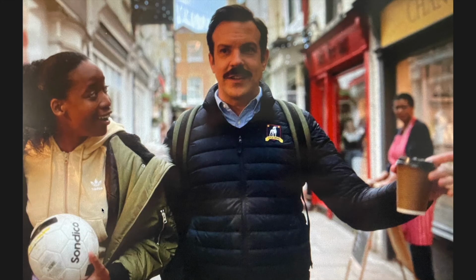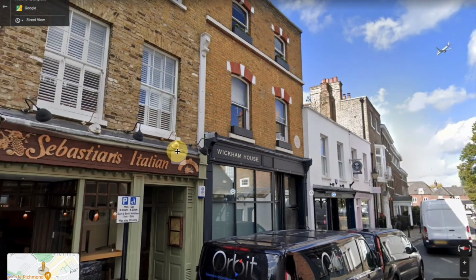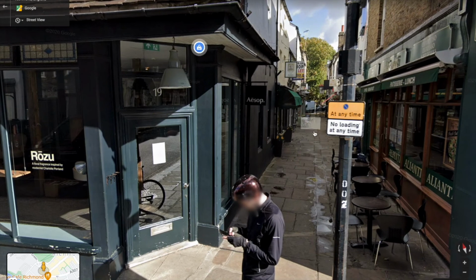And for our last scene, we're going to go back to the actual town or area of Richmond, where we see Ted and another character walking down the street. And there on the right is a shop. You can't quite make out the name, but it's called Chango, Chango. They do Argentinian empanadas. And this is in a tiny little street in Richmond, so small that the Google Street View vehicle couldn't make it down there. But I tracked it down because here in the background, you can see that building right there. That is this building here, Sebastian's Italian at 12 King Street in Richmond. And if you spin all the way around here, right down that alley there is where they filmed that scene.